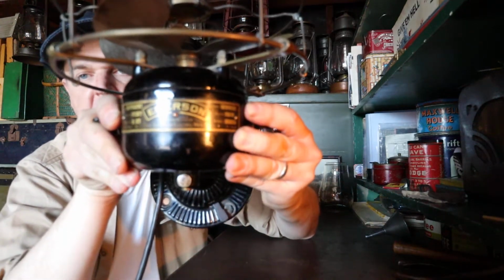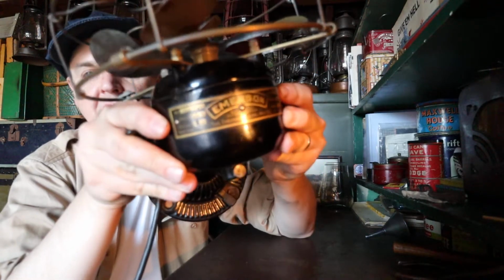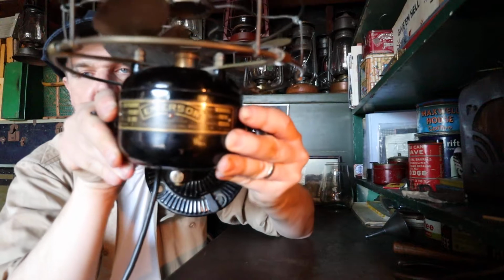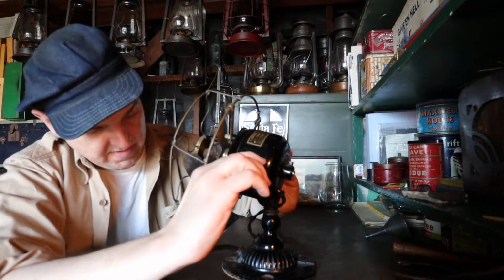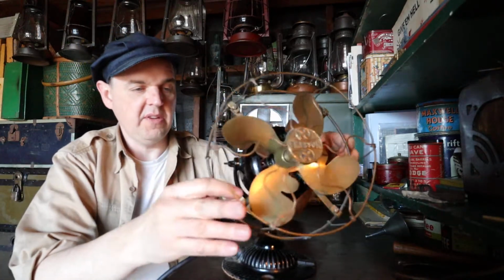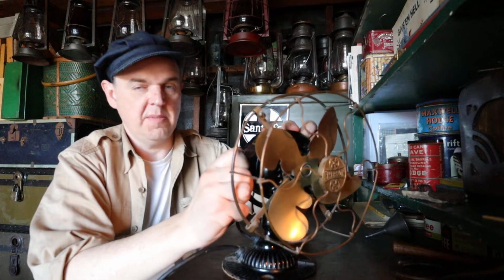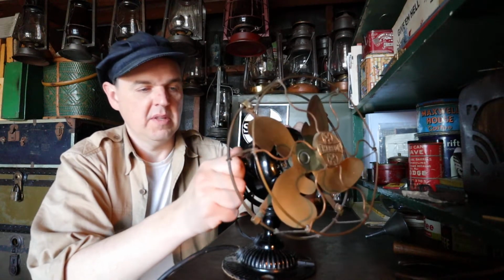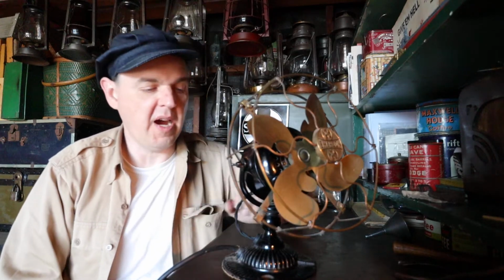I cleaned it up. It was really, really dark, and I just went over it just enough to brighten up the relief. And so the background's still nice and dark. It has a nice contrast that way, I think. But yeah, you just loosen up these little wing nuts, and then you can adjust the motor pivot. It's nice and convenient.